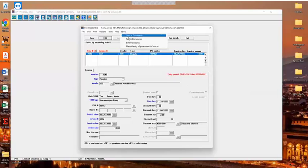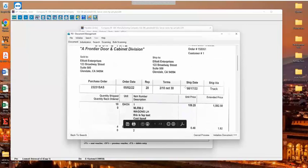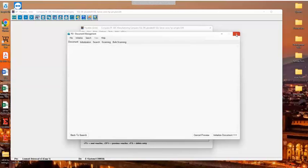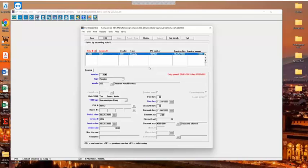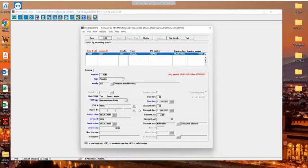But at this point, again, if I were to go in and search my docs, there we go. There's the one we just scanned. It's just an invoice. Total amount, bing, bang, boom, we've got our two-page invoice there associated with our voucher. And so from there, we can run our edit list, and then we can post. I'm actually going to print that to disk.